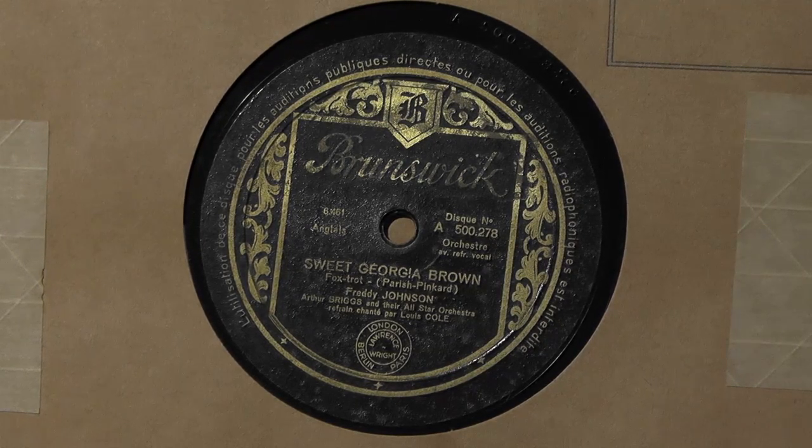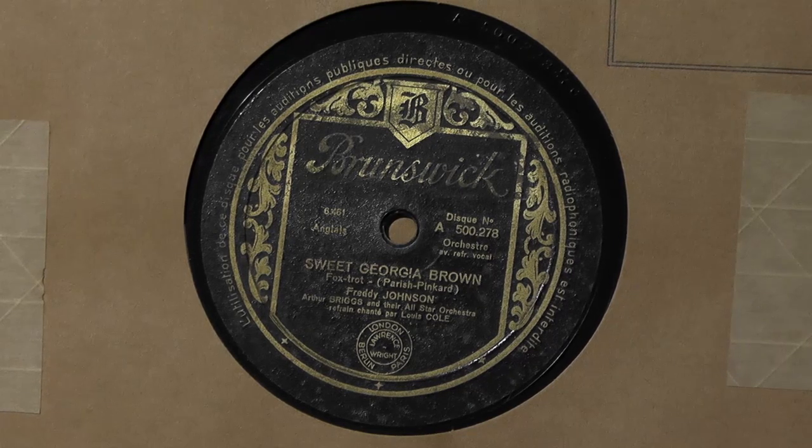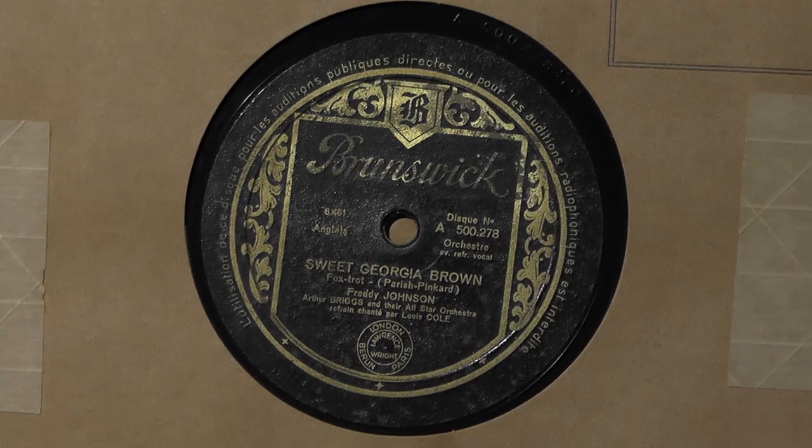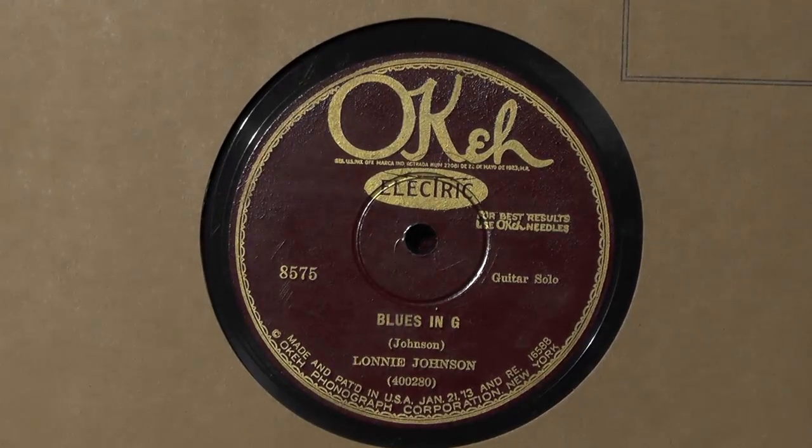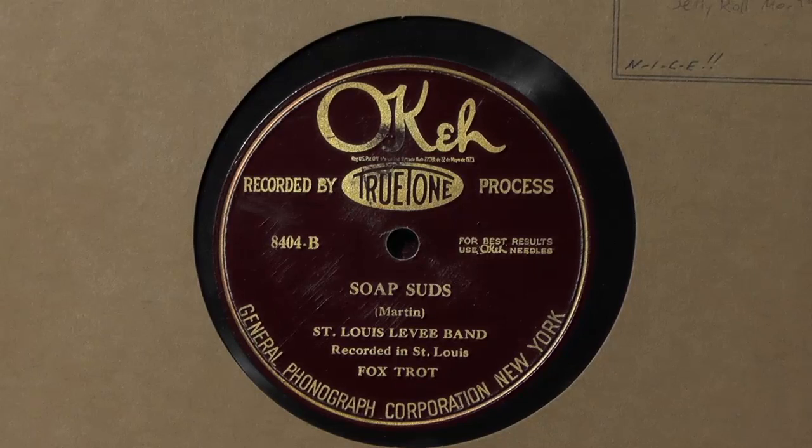6293, $50 minimum bid by Freddie Johnson, Sweet Georgia Brown. This has a 1-inch crack, and therefore it is taped together to this cardboard to protect it. Lonnie Johnson, Blues in G on the OK Electric label, $100 minimum bid, lot 6296. St. Louis Levee Band, recorded in St. Louis, Soap Suds, $500 minimum. I think we played this on the Bid Request show.